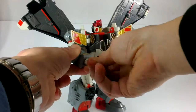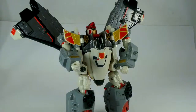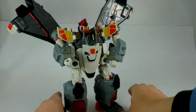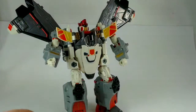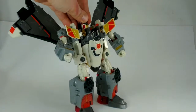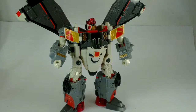His fists can also rotate. His head is not on a ball, it's just a swivel. Ball joints didn't really get used in Armada, so don't expect to be seeing any ball joints. What did get used are a lot of friction-based joints, because a lot of these Armada toys are really quite large, and the strength that those friction joints, those ratcheted clicky joints provide is what these big toys need in order to stand up. So he's pretty awesome. I mean, just look at that.